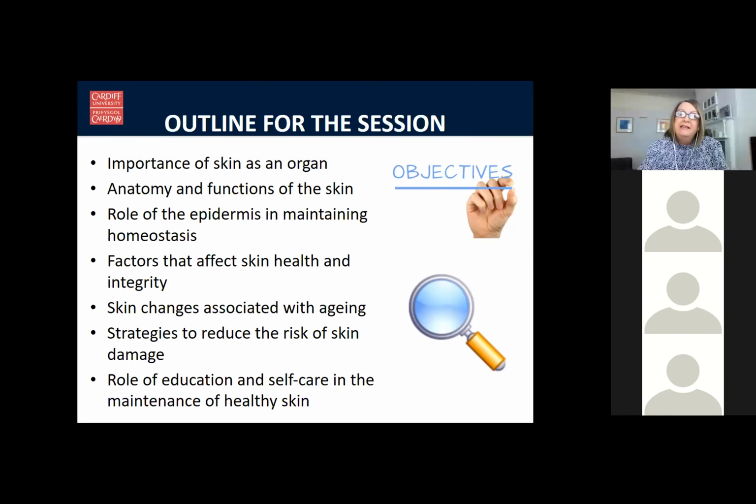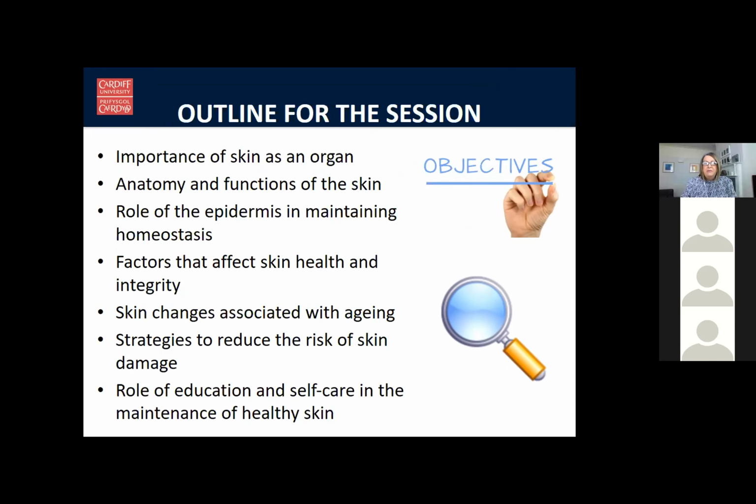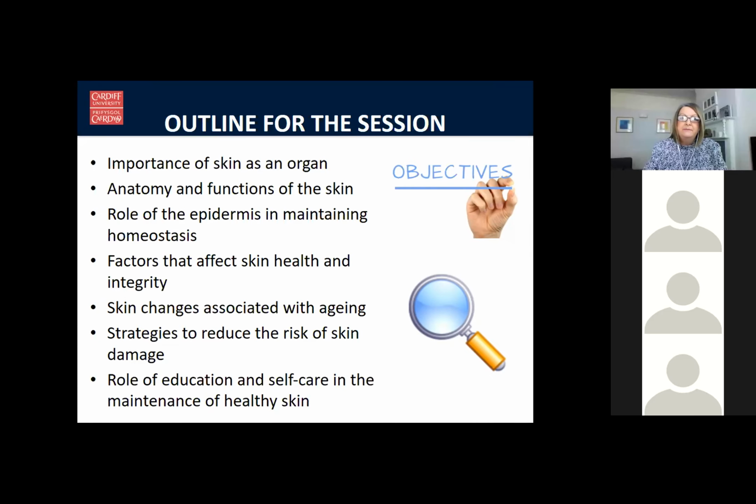So this is what I plan to cover in this session. We're going to look at the importance of skin as an organ, as well as discussing the anatomy and functions of the skin. We're going to talk about the role of the epidermis in maintaining homeostasis, as well as thinking about some factors that affect skin health and integrity. I'm going to focus a little bit on skin changes associated with aging, as it's something that's happening to all of us, as well as strategies to reduce the risk of skin damage. And also to get you to think about the role of education and self-care in the maintenance of healthy skin.